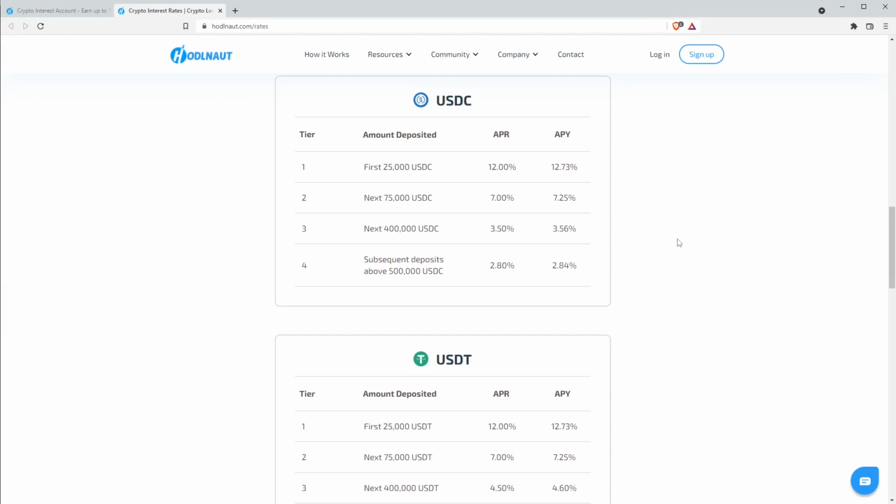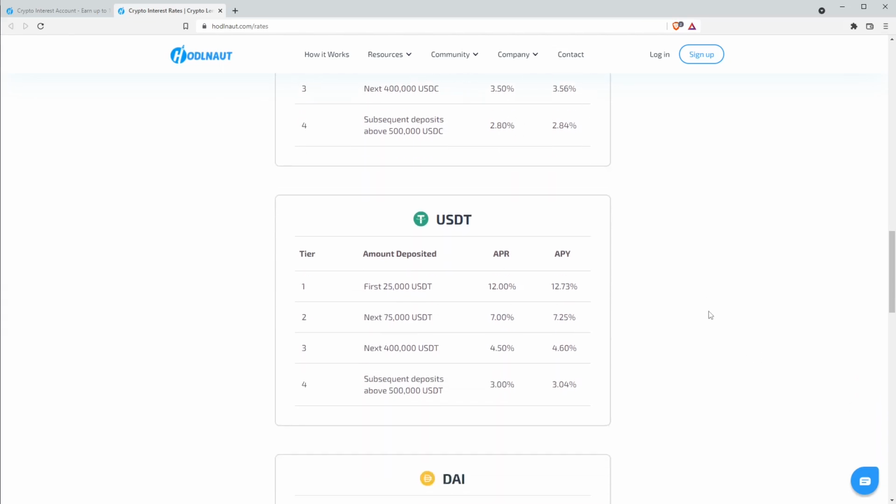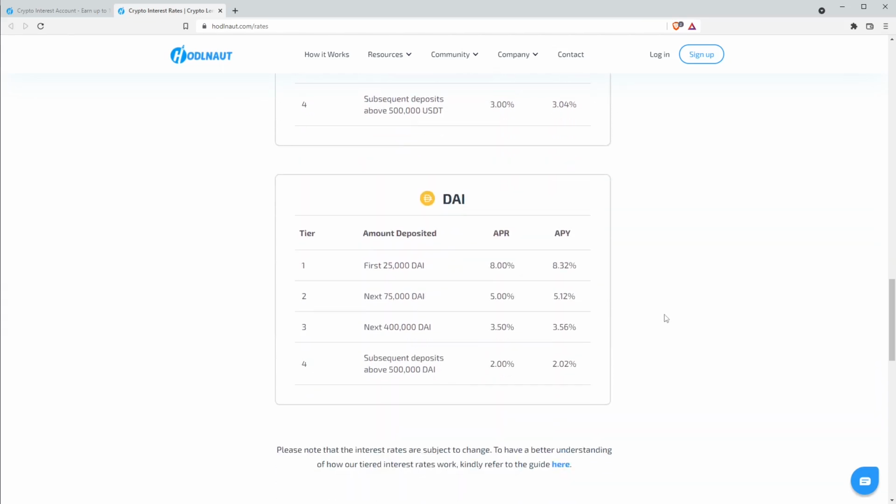But that's on each of the different stable coins, so that's USDC and USDT, and then DAI is a little bit lower. What you will find is that rates on DAI across the industry are lower than they are on USDC and USDT, but you can still earn 8.32% on the first 25,000, 5.12 on the next 75,000, 3.56 on the next 400,000, and then 2.02 over and above 500,000 DAI on the platform.